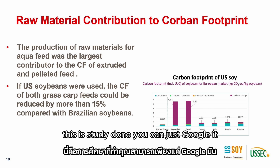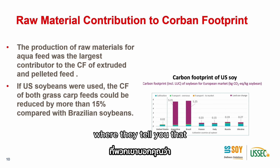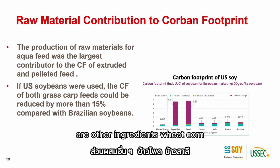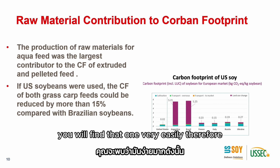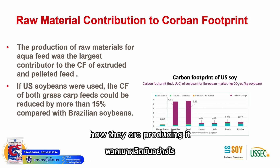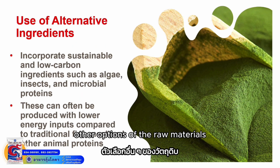You can look at that one. This is a study done. You can just Google it and find that study, where they tell you which country produces the most sustainable, lowest carbon footprint soybeans or other ingredients, wheat, corn, canola, sunflower, whatever you are using. You will find that very easily. Therefore, I will ask you to make sure that you pay attention to your raw materials, how they are producing them, and how much carbon footprint they are contributing compared to other options.